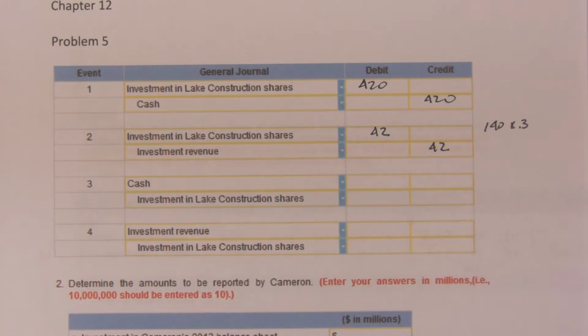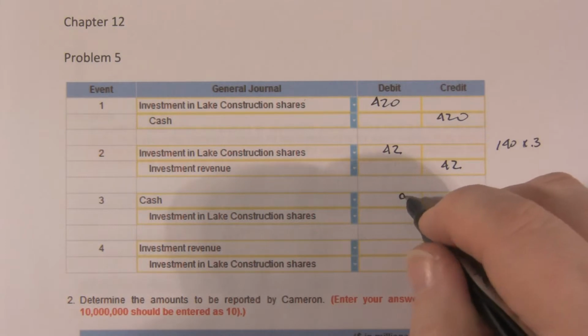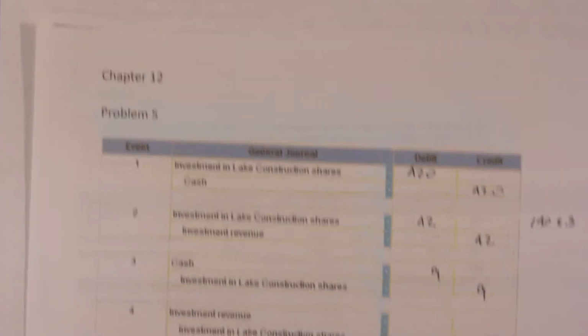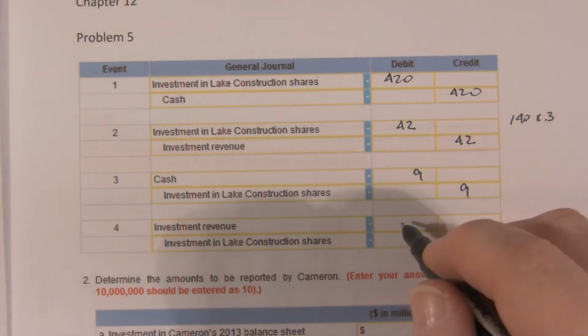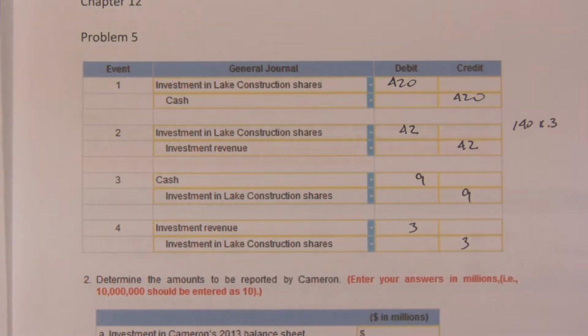Now we also get dividends. So they tell us that they declared dividends of how much? 30 million in dividends. 30% of those were ours. So we got the cash. We got 9 million in cash. But that reduces the value of our investment. We also get to take some of that depreciation. Remember, we get that depreciation adjustment of 3 million. So that will reduce our investment revenue. It's a debit to our revenue, and it will reduce the value of our investment.